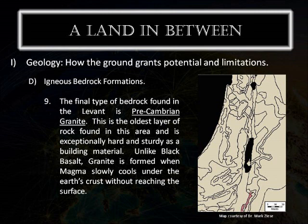So our ninth and final type of bedrock formation that is found in the Levant is a type of rock called Pre-Cambrian Granite. This is the oldest rock layer that is found in the area, and it's exceptionally hard. It's sturdy, and as a building material, it is excellent. It is also slightly pinkish in color, and like Cenomanian Limestone, this stuff will last for thousands of years, millennia if you will.